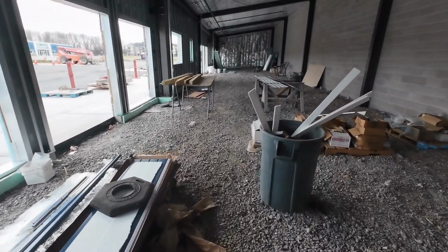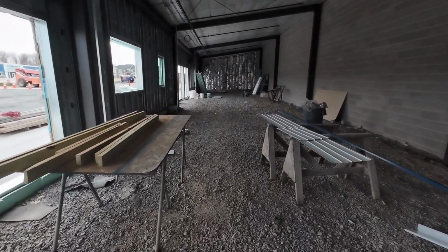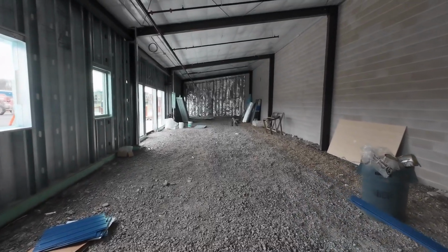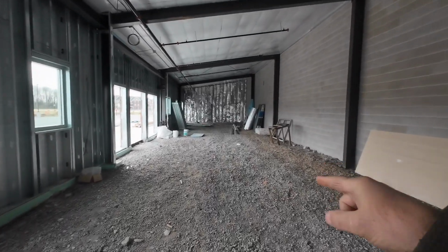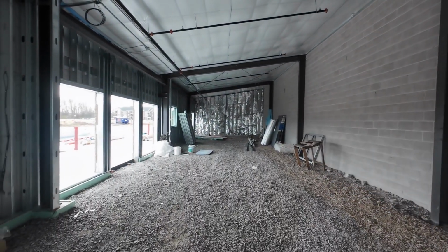And then continuing on down here, there's an additional tenant space. So this would be considered tenant number 2. And that's all going to go from this wall here all the way to the end over there.